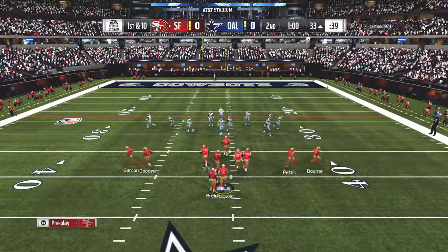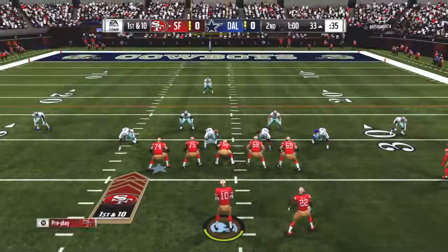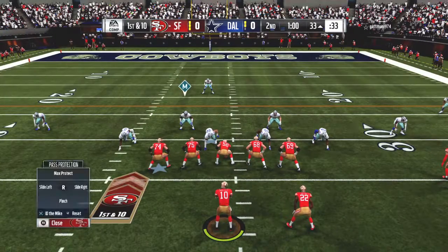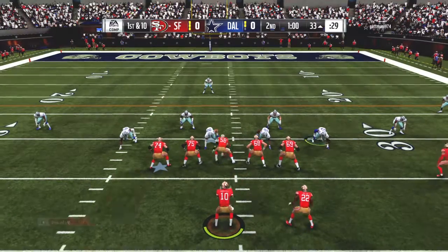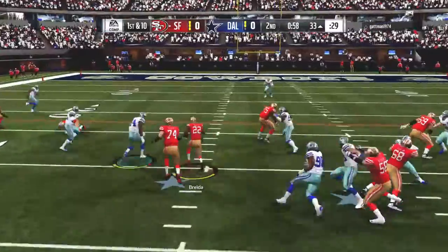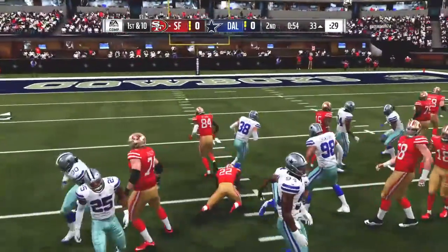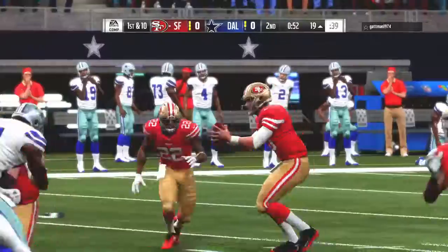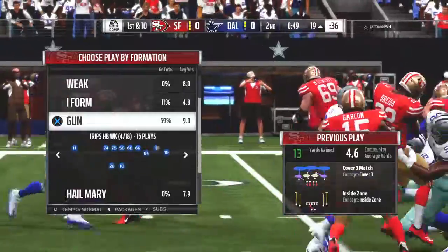Could we get a touchdown in this first half after all? It's 1st and 10. They'll run it now out of the gun. And inside the 20 before he's brought down. Another nice gain, 13 yards that time, and another 1st down.